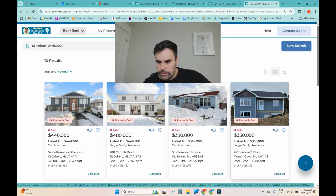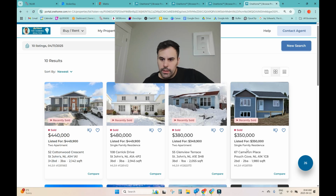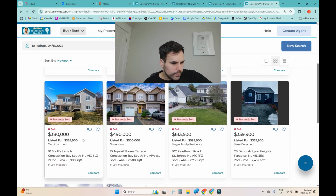67 Cameron Place, Pooch Cove, 2-bed, 2-bath, 1,900 square feet, $350,000, sold for asking. That's a new build. 10 Scotts Lane North, Conception Bay South, 3-bed, 2-bath, 1,900 square foot. Okay, so it's a 2+1. It's a 2 apartment, listed for $369,900, sold for $380,000. So they got 10,000 over asking. 15 Topsail Shores Terrace, Conception Bay South, 3-bed, 4-bath, 2,500 square foot townhome, listed for $500,000. They got 10,000 below asking for $490,000. Looks like a nice townhome.